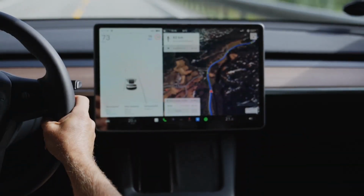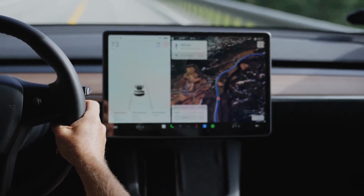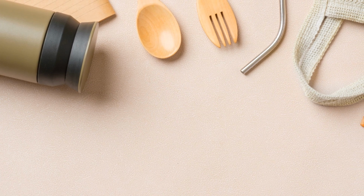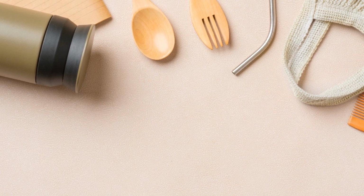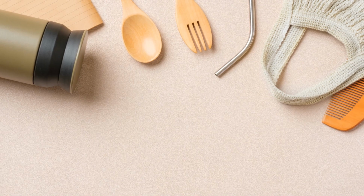Oh, and speaking of culture, did you know Norwegians are super into sustainability? It's a big part of their way of life. So be sure to pack your reusable water bottle and be mindful of your environmental impact. Every little bit helps in preserving this beautiful landscape.